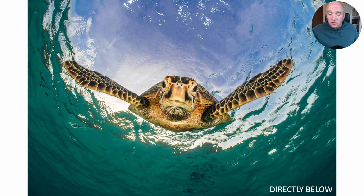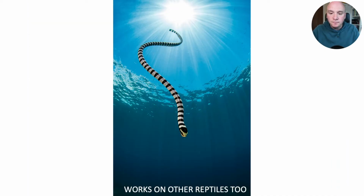So if they're breathing on the surface, spend time getting below them. And also, because you know the direction they're going to come from, use that time to get your settings right. Get your blue exposure right. Think about, what am I going to do if the sun is in the picture? Okay, I'm going to try and get an angle so that the turtle ends up blocking the sun. Think about those things beforehand.